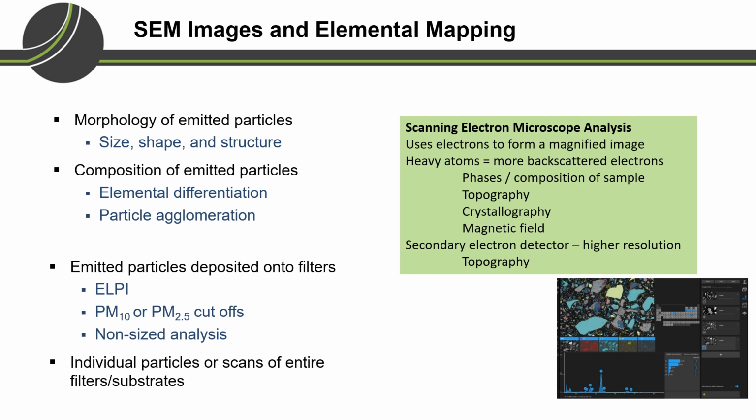This can be for individual particles as well as for scans of entire filters and substrates. So we can look at particles individually, where we can map their elemental composition, or we can have our SEM instrument scan the entire filter that's been deposited onto.